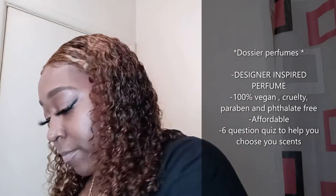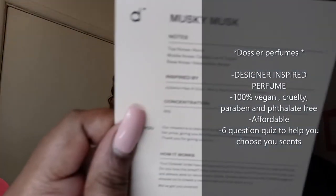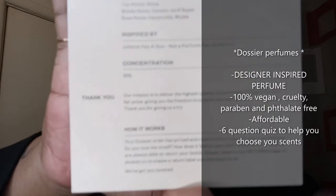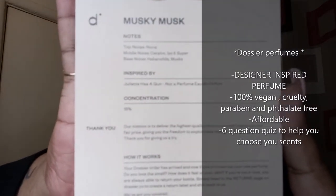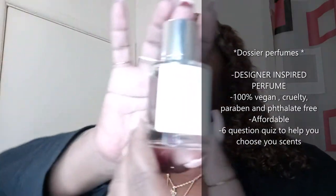The two scents that I got were Musky Musk and, what was the other one? I think I only have a card that says one of them, if I'm not mistaken. But the Musky Musk, which is this one, kind of sunk down in the thing. But this one is inspired by Juliet Has a Gun. And on the card, for the Musky Musk that I have, it looks like this.